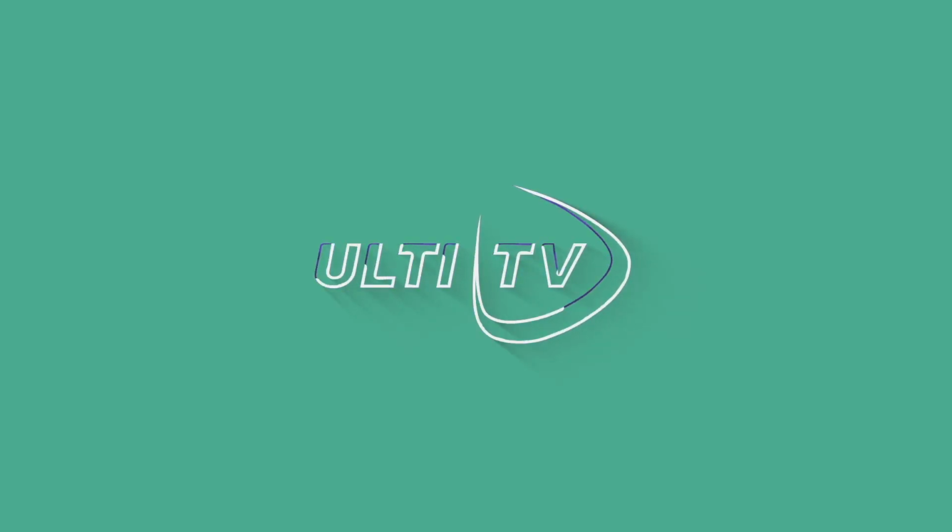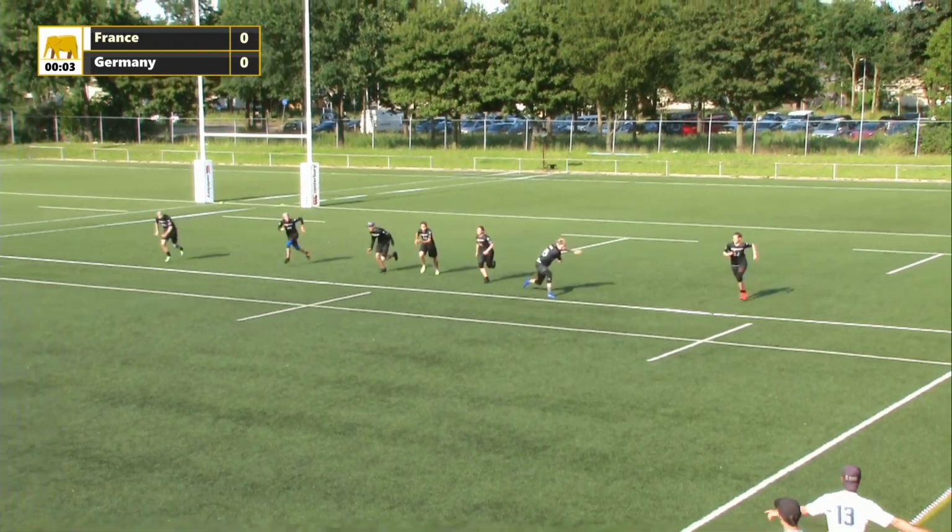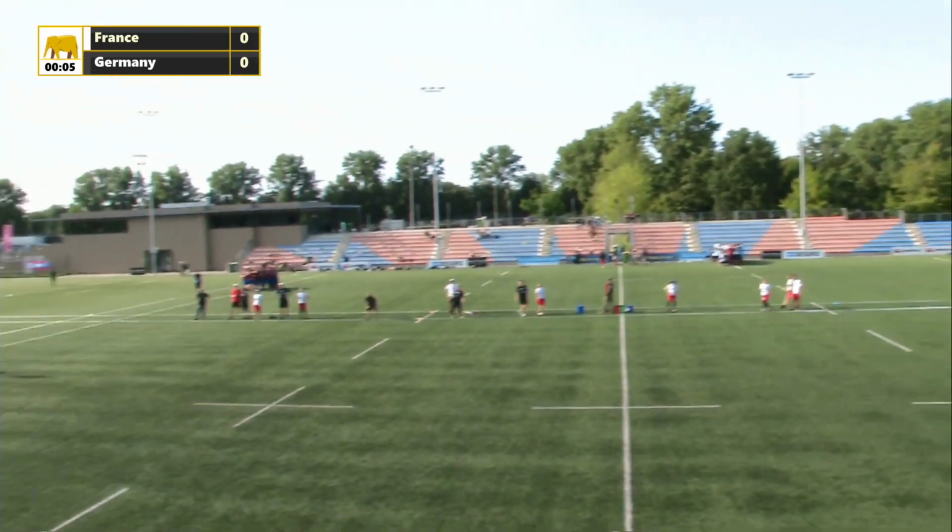I think we might be in for an exciting game here. That's what we came here to see. The French and the Germans both eager to take this tournament out.